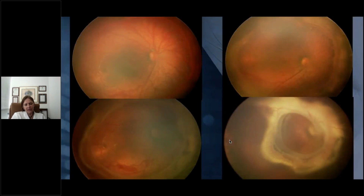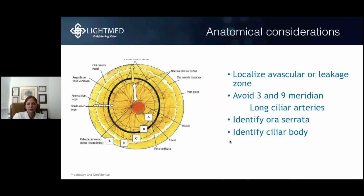As you know, those cases that are extremely advanced, when they are recognized, we cannot use anti-VEGF. We have the risk of a crunch phenomenon. We need to use laser, sometimes 360 degrees around. And before using the laser, we need to consider some anatomical issues, such as the 3 and 9 meridians because of the long ciliary arteries. And we need to identify exactly where we will place the laser, the avascular or leakage zone. And we need to avoid the ora serrata and ciliary body.